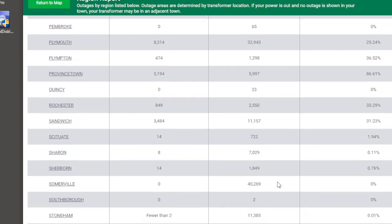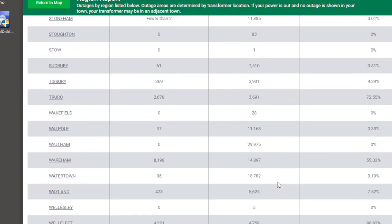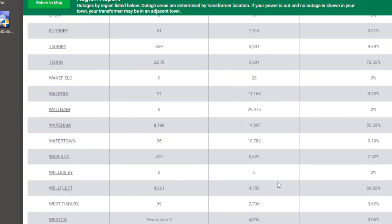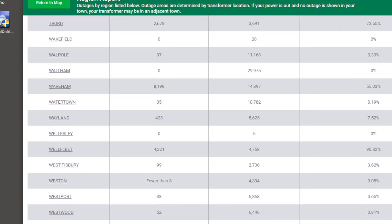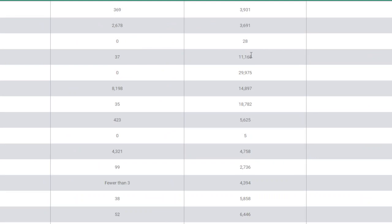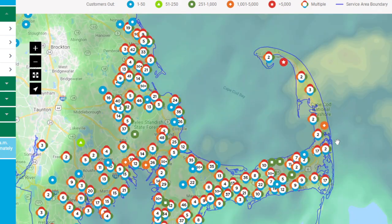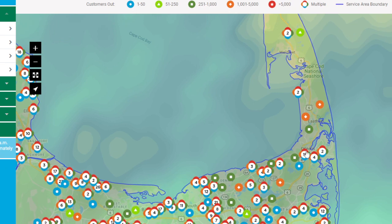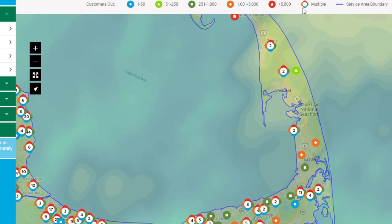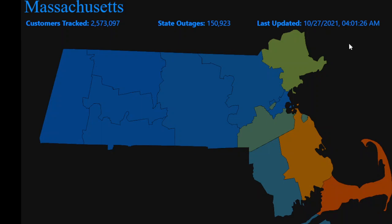Probably just not counting it yet. And Wellfleet also completely out. So we're finally seeing the power grid starting to fail out here. And it's not surprising considering these very, very strong winds that are occurring in this area. And like I said, lots and lots of people now without power in this area. It's really starting to add up. These winds are just going to be sticking around for a while. And you look here, we refresh this on the power outage rate.